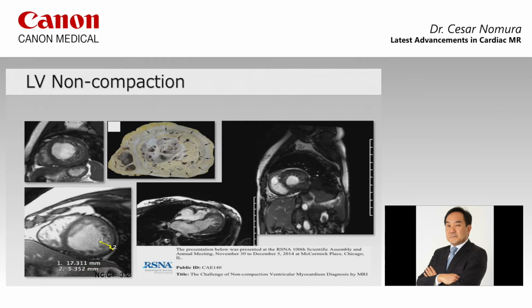Just the last case that I would like to bring here is LV non-compaction. So I think you guys know about it. LV non-compaction is basically a non-compaction of the myocardium, and the criterion for the diagnosis is when the area of non-compaction is over 2.2, 2.4 as compared to the compaction area.